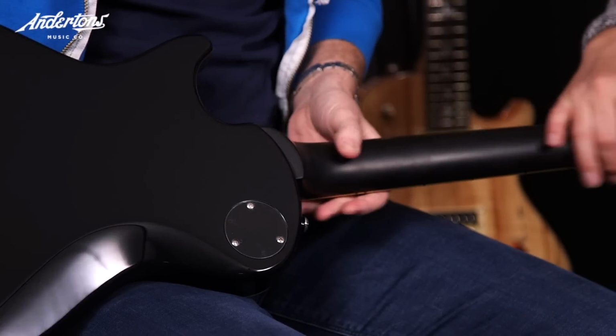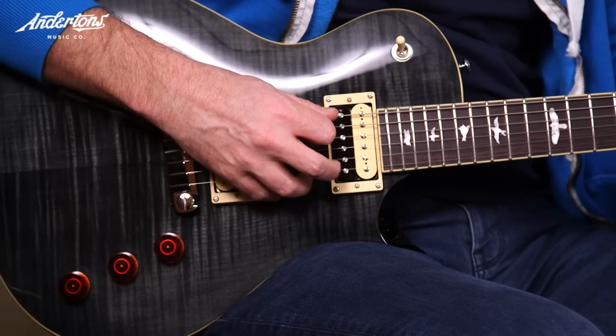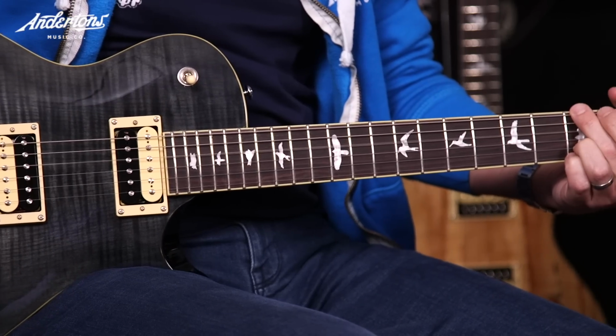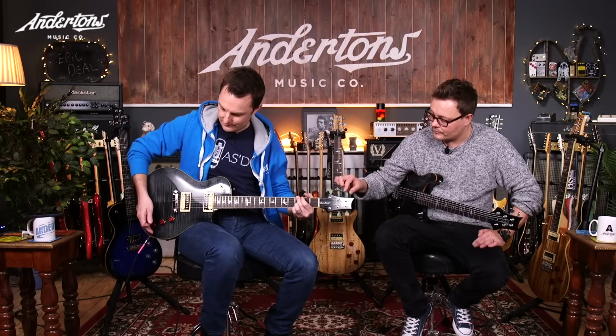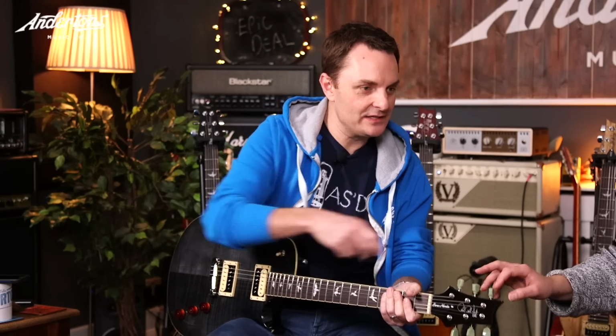It's got a matte finish neck. That's nice, I like that. Slightly thicker matte body as well than the Custom 24. Clean sound, sounds like this. No coil taps. If I drop the tone. You just spotted as well the vintage style machine heads. Yeah, I like that. With a little bit of gain.